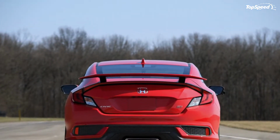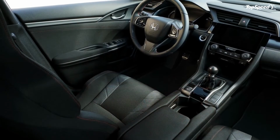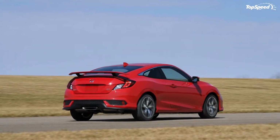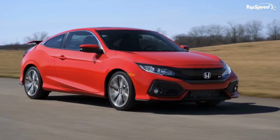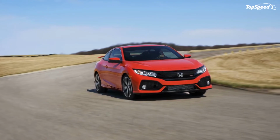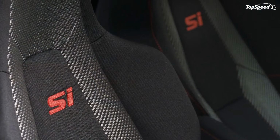Around back, the conservative look continues with no rear spoiler and a relatively uneventful rear fascia. The rear diffuser is a nice touch and serves as home for the dual exhaust outlets. The taillights take a Euro approach with clear lenses. All told, it's not a bad option.